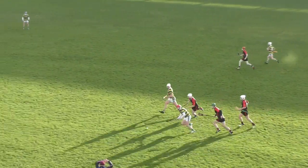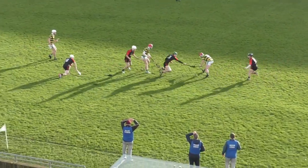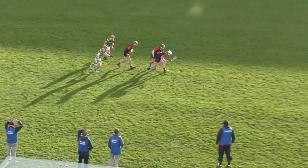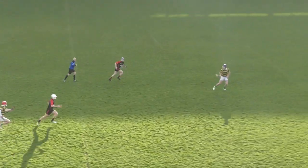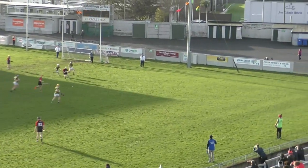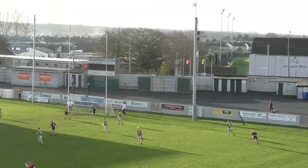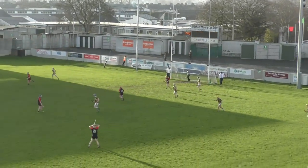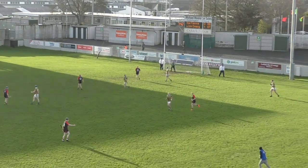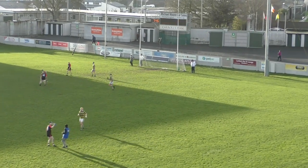Down on top of Johnson. Johnson puts his hand up, gets a hurl to it. Ross Cahill doesn't get there though. And it's that man again, Joey Keenan with Johnson in pursuit. Keenan puts it in around the square. Conor Langton flicks it up. Really well done from Conor Langton. I think that's his third point of the game. And the score is 1-7 to 9 points in favour of Belmont.